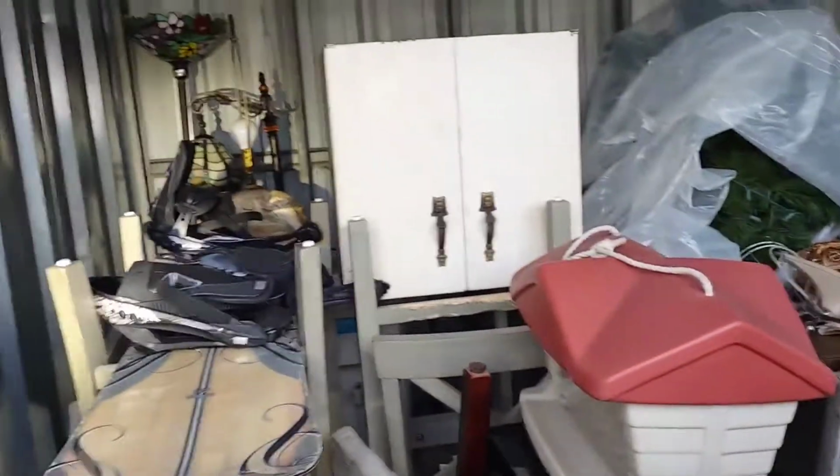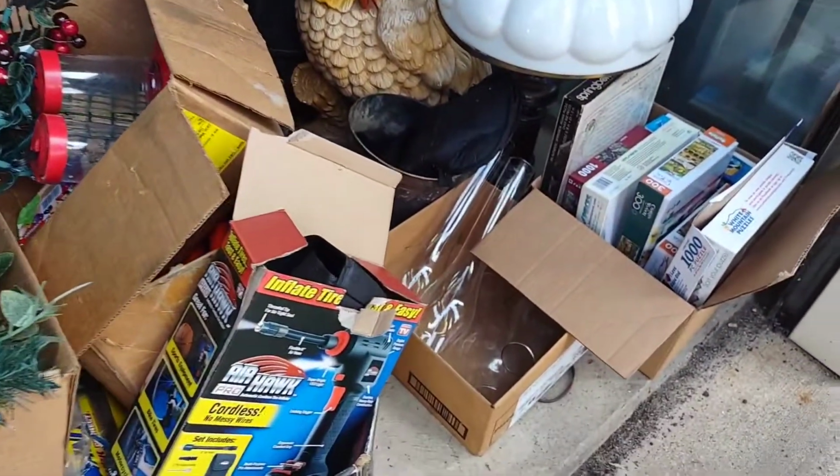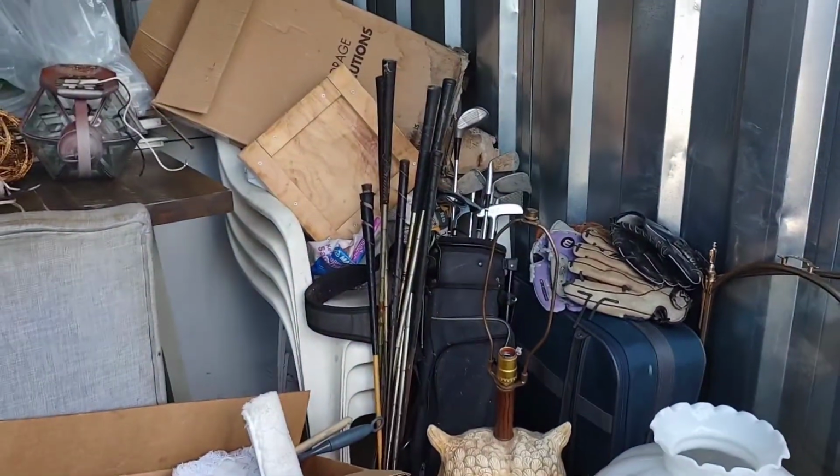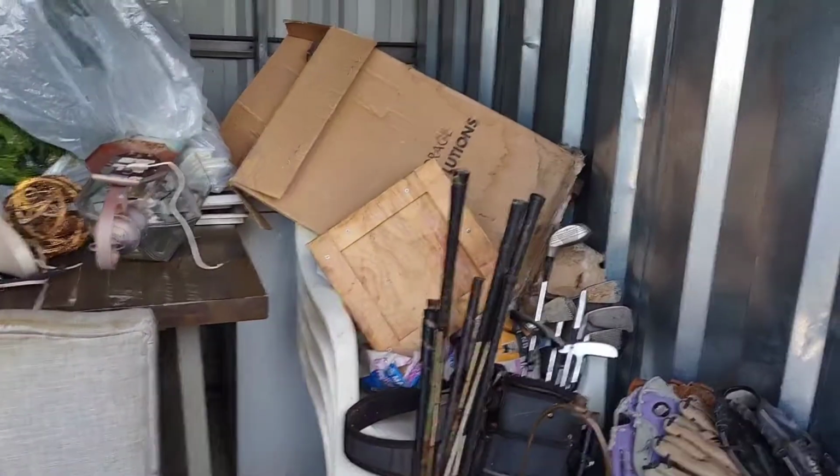How about them golf clubs though? There to the right, you never know. Maybe those were some good golf clubs to resell. You can resell golf clubs on eBay. And if they're good, they can bring you lots of money.